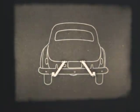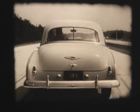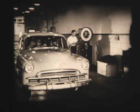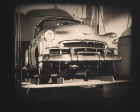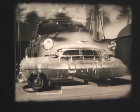A new idea in center point rear suspension. More of the same punishing treatment pits actual performance against the findings of science. Distribution of weight and center of gravity. On these keenly calibrated scales, engineers find the answers to the exact weight distribution. And on this giant swing, the answers to the exact center of gravity, all of which adds to your riding comfort and enjoyment.